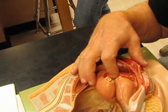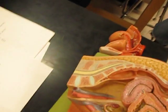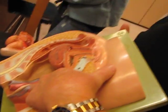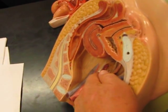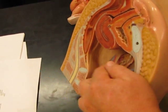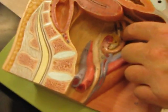Okay? Now, we have another round thing that comes directly from the ovary, and that's the ovarian ligament. So I'm looking at this model here. See the ovary up here? There's an ovary there. There's something that's connected directly to it. That is the ovarian ligament. The fallopian tube is this funnel-shaped thing that doesn't quite touch the ovary. Okay, it's got the fimbriae or finger-like projections. That's the oviduct. What's connected directly to the ovary is the ovarian ligament.